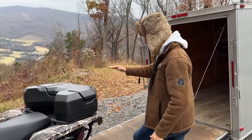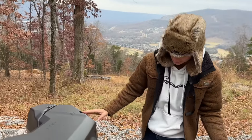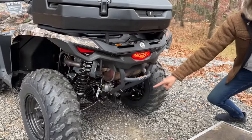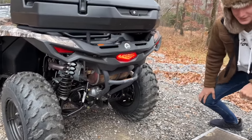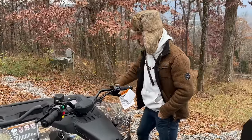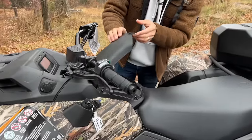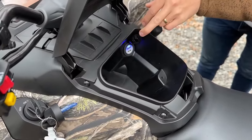It's got the storage container in the back right here. This was extra goodies that it came with from the dealership. Dude, it's got a hitch attachment right there, which is perfect for everyday use. Exactly. It's got even storage right here as well. It's got your little port, if you want to charge your phone, you plug it in right there, the USB port.